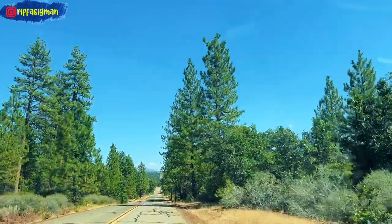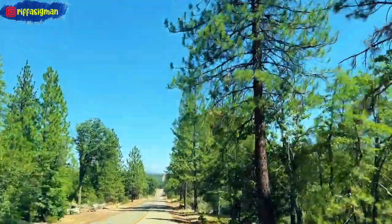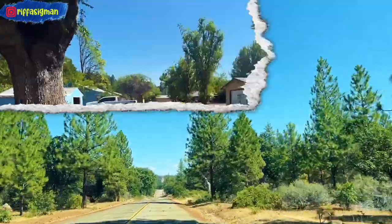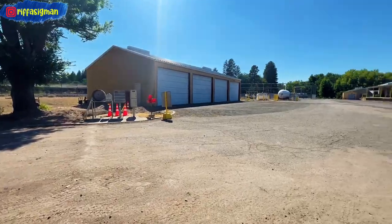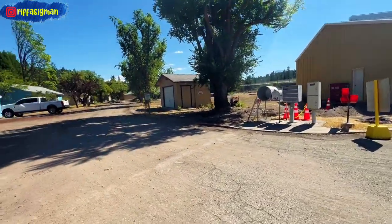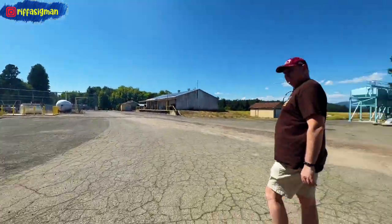In this video, we're going to Crystal Lake Hatchery near Burnetown, California. Stay tuned and don't go anywhere. So this is the hatchery area, including the residential for the staff, I guess, and some other buildings.